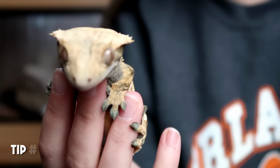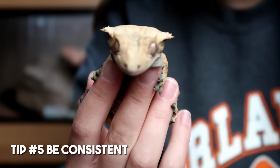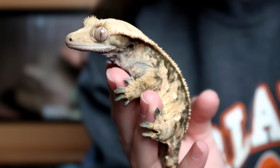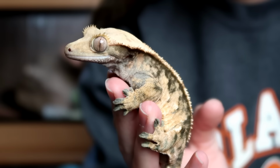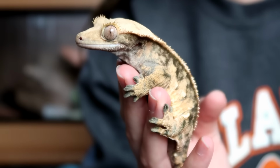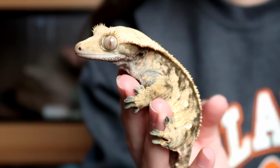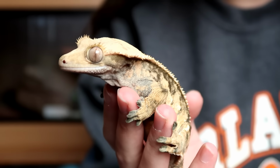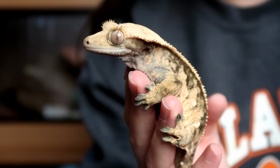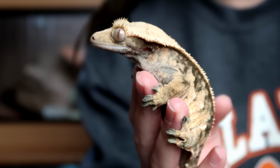And the final tip is to be consistent, especially with handling. Now, of course, you don't want to stress out your gecko, and if it's new, I'd only suggest handling it for short periods of time at first. But if you are in the process of taming, and you do it once a week, it's going to take forever. So I would suggest doing it daily. I find if you leave your crested gecko for a long time without handling, even if it's fairly tame, the next time you go to handle it, it's going to be a bit more skittish. I don't know why, this just kind of happens. So consistency is quite important with crested geckos.